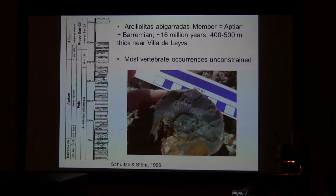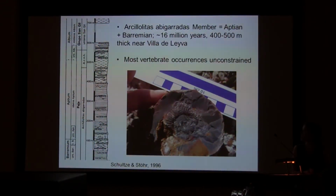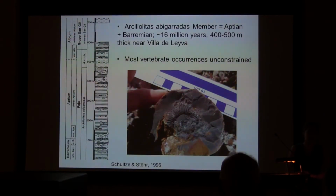Although the vertebrate occurrences are largely unconstrained, ammonites are extremely abundant, and the ammonite stratigraphy in the region has been well worked out and fits nicely with the Tethyan stratigraphy of Europe. So all that is really needed is to revisit these historical localities and collect ammonite data to get good age constraints on the material.